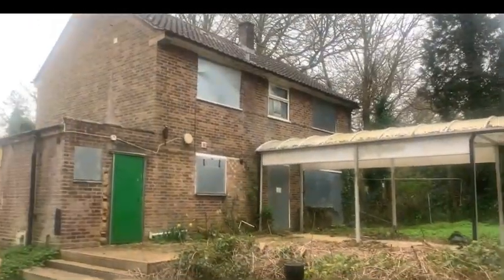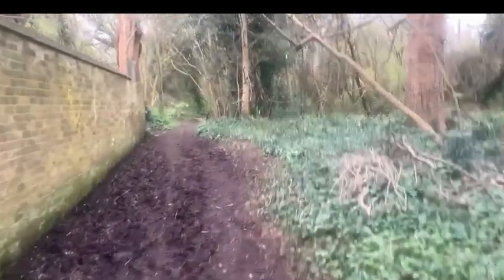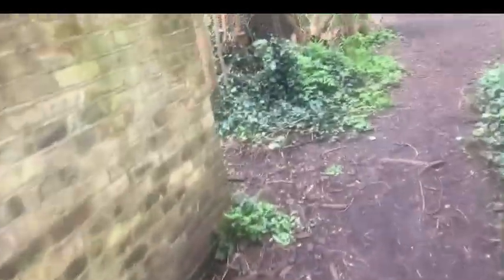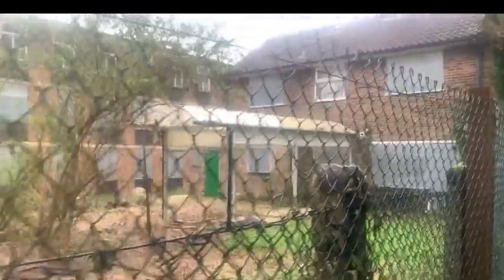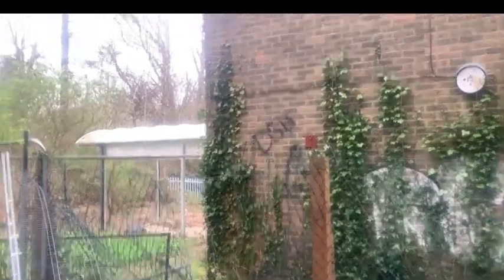I'm guessing that was probably people that lived on site. Yeah, it looks like you can't get into it. But I'll go up here and see if there's another way in. There's a hole in the fence there, but they've put another fence behind it. Pretty good in a squeeze down there though.